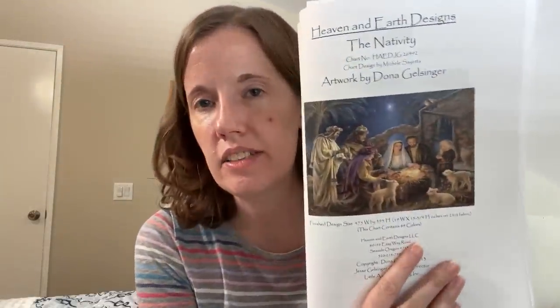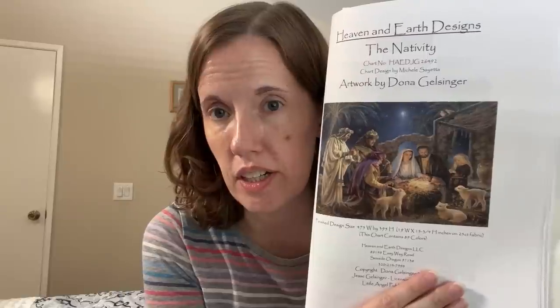Okay, then we have the Nativity, which is a fun one by Donna Gelsinger. This is Heaven and Earth Designs. They have a mini of this as well that I think looks pretty good. I don't know if the mini was available when I bought mine, but I had the perfect piece of fabric for this size. So I thought, well, I need to do it.